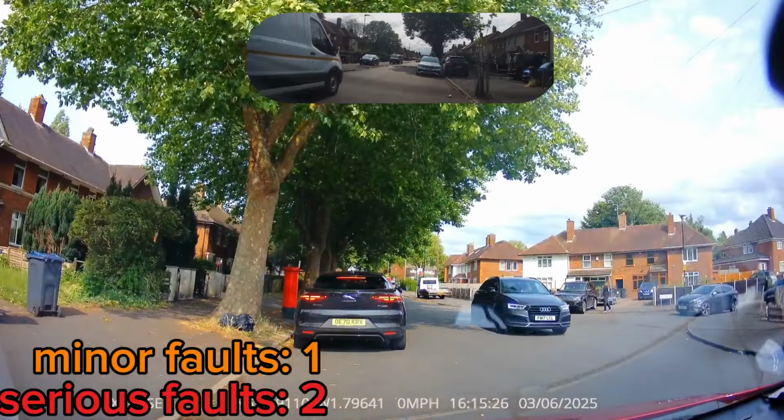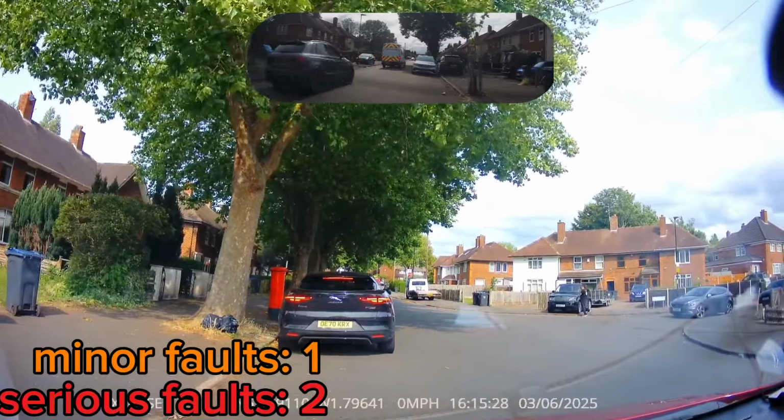Here you need really good mirror checks. Centre left mirror to move in, centre right mirror to move out.